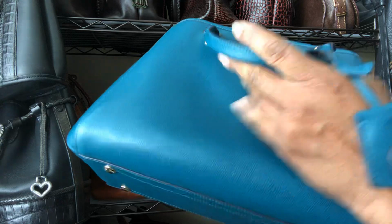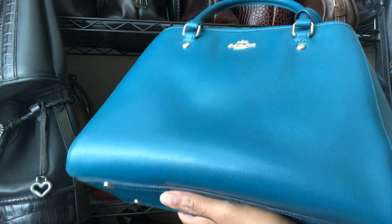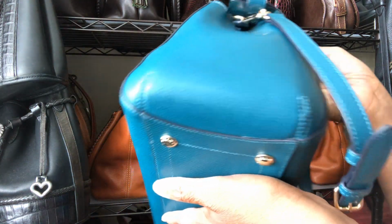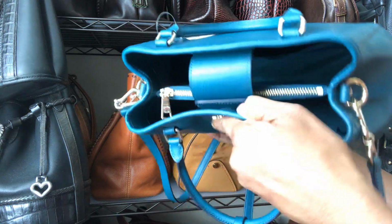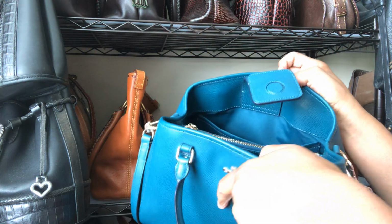This is cross grain leather, but again, I consider this Saffiano. That's just my consideration. That's not official, but it's going to shed rain and snow just like Saffiano, except of course when the rain or snow falls into this open concept here.